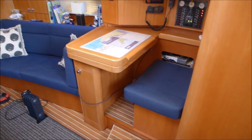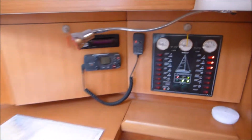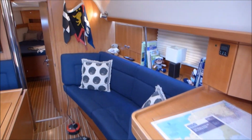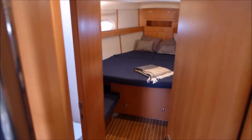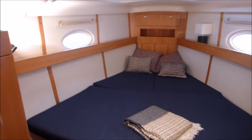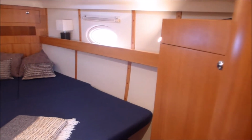Nav station to starboard as well, with the proper forward-facing chart table with stowage and access to the 12-volt and 240-volt controls. There's plenty of locker space and cubby holes hidden all around on these Impressions. Moving forward, we can see the 40-inch TV mounted on the bulkhead before we enter the owner's cabin. This boat has a very large owner's forward cabin for her size, with a large V-berth forward, little settees each side, and then lockers and shelving on both sides as well. There's stowage underneath the berth and access to the bow thruster.